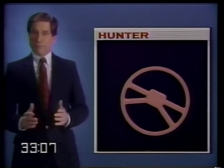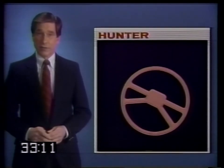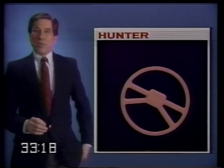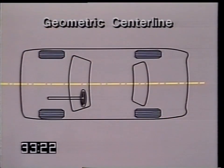Obviously, using a thrust line reference is preferred on any vehicle with non-adjustable rear wheels. You should never assume that the alignment of the rear wheels is correct. Thrust line also allows us to compute thrust angle. But first, a center line reference must be established.